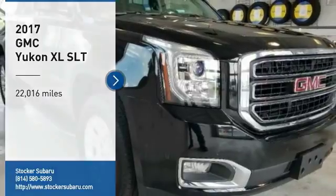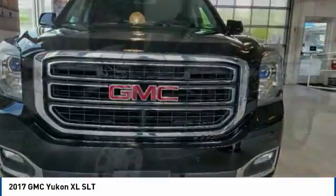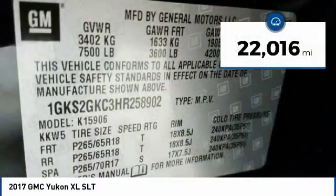Pleased to show you the 2017 Yukon XL. GMC Yukon XL is a great choice for families who need a full-size SUV with maximum seating. The looks don't hurt either. This vehicle has less than 25,000 miles.